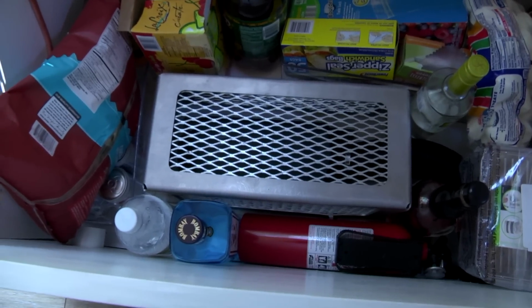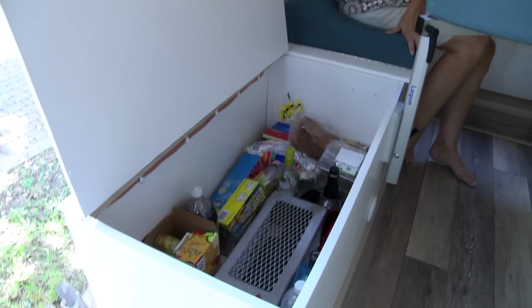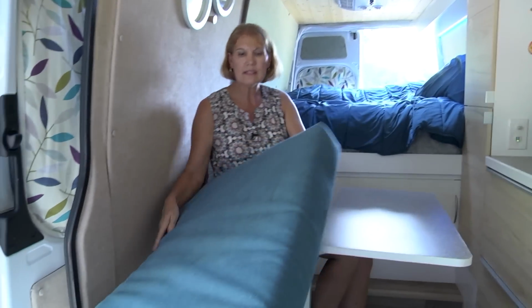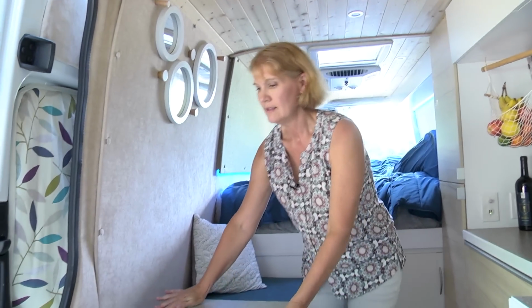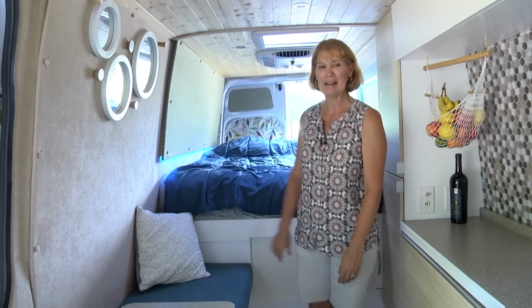And so again, no propane, this is how we heat. It's got an intake and an outtake here. And then it also doubles as storage. And I'm a seamstress, so I made all the cushions and all the window treatments, so that was a lot of fun. So I could come up with the color scheme. Teal is my favorite color, so as you can see, we've got a lot of teal.